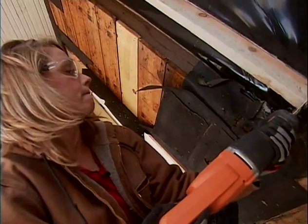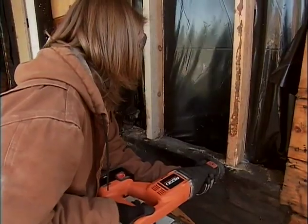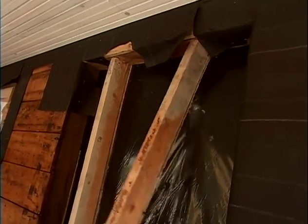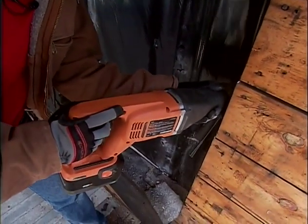Reopening that old space for the window on that front porch was fun. Knocking out the 2x4s was great. Here she comes. And it's very easy to cut through with drywall. It's much better than lath and plaster.